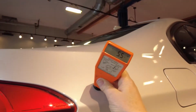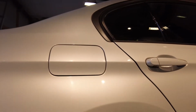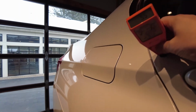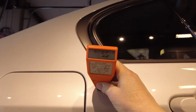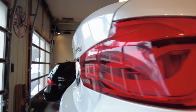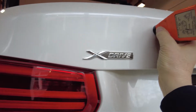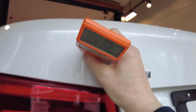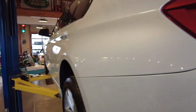Pearl white, this gorgeous pearl white, is a 3-stage paint, and usually you'll see readings ranging from 3.5 to as much as 6.5, could be even 7 in some instances. And I'm checking it with you right here. We're measuring 5.5 on the door, 5.5 on the adjacent quarter panel, 5.5 towards the rear of the panel. So measurements are consistent, and they are also consistent with the factory measurements. You can see 4.5, 3.5 in the vertical section, 5.5 on the horizontal section. And we'll do more measurements.